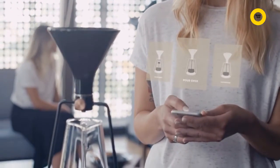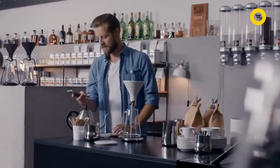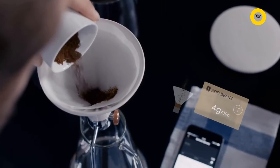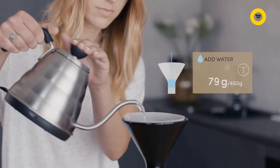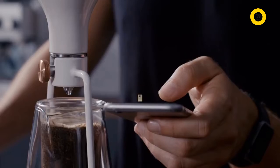Gina, the first smart coffee instrument, connects with an app and lets you follow the brewing guide or create your own. With the built-in smart scale, you'll find the perfect ratio between coffee, water, and time. And by tuning the valve, you'll set the right drop flow for your brewing method.